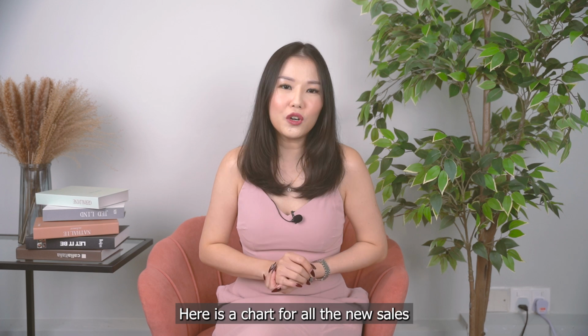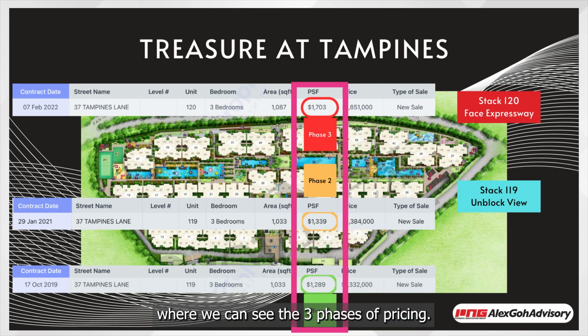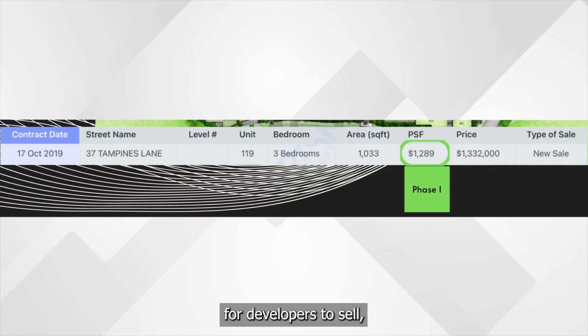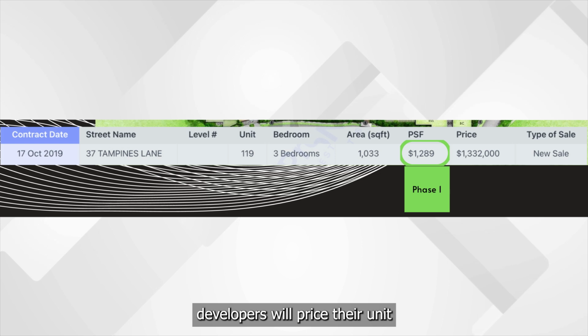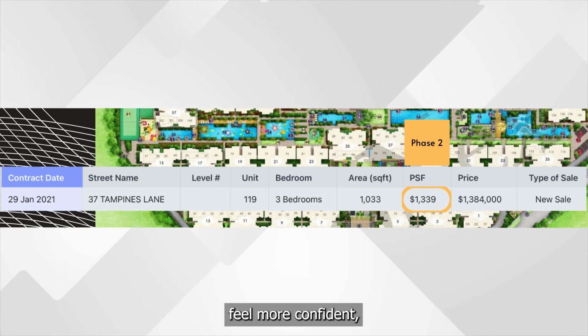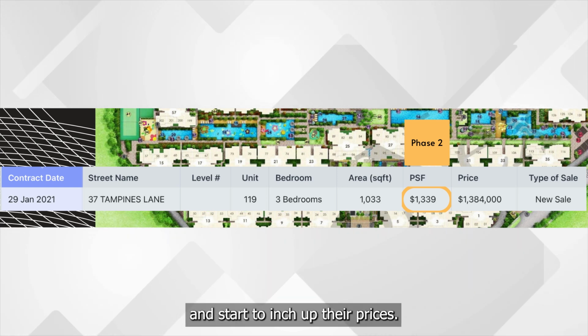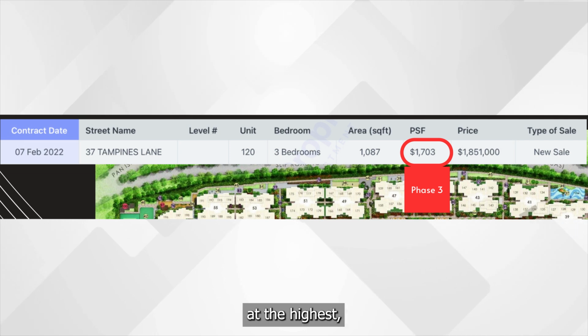Here is a chart for all the new sales at Treasure at Tampines, where we can see the three phases of pricing. During the first phase, as there are many units for developers to sell, this is usually the phase where you can find that developers will price their units at the lowest. As the sale volume increases and developers feel more confident, this is where developers will go into phase 2 and start to inch up their prices. And lastly, it will be phase 3 where units will be priced at the highest.